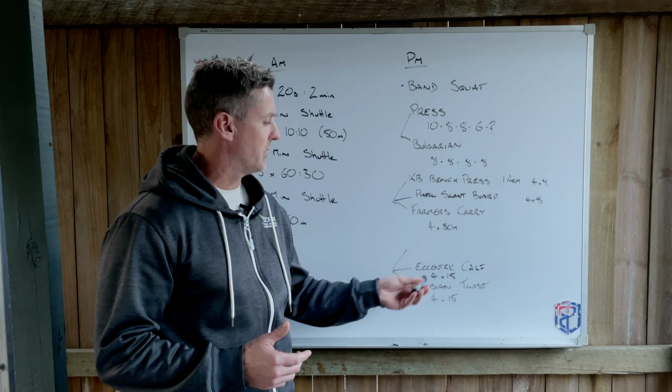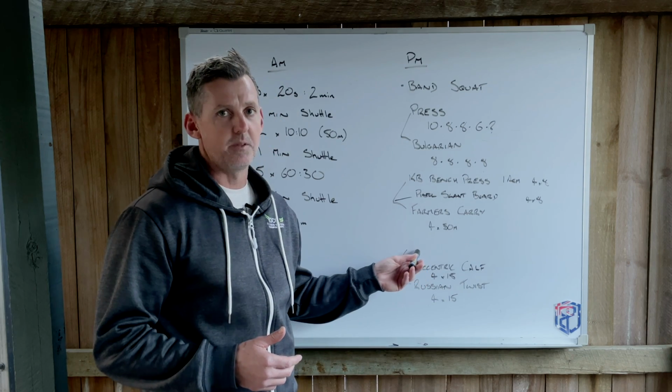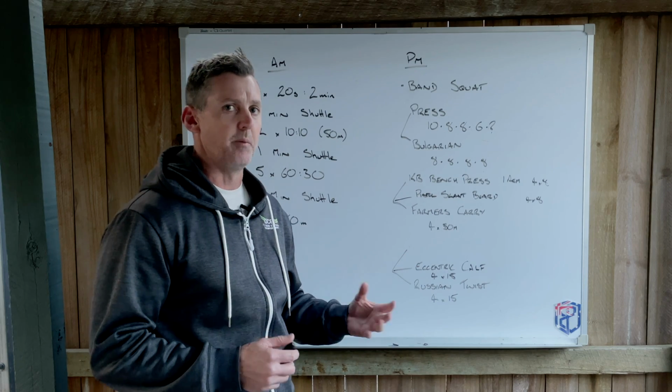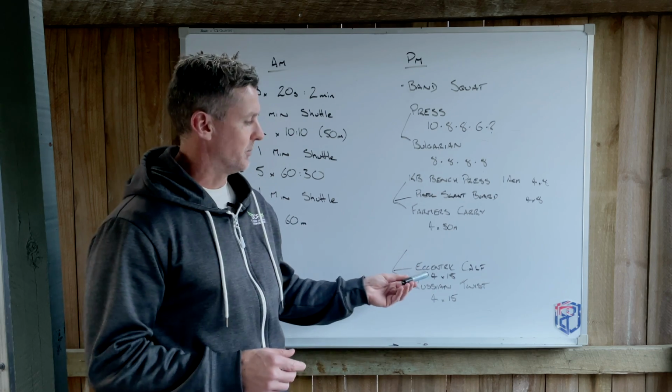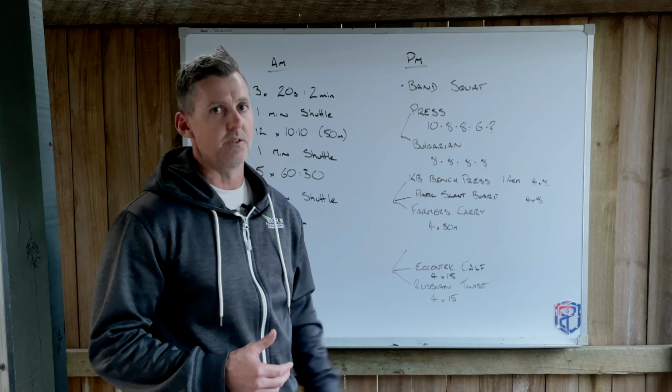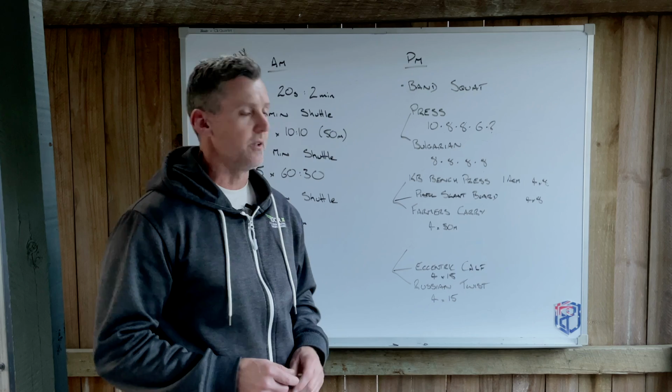And then I'll finish off, depending how I feel, what I put into there, but it'll be some sort of push, probably something around building some actual stability into my shoulder and rehabbing it more so than building the strength. And then there'll be some eccentric calf work, and then I'll finish off with some Russian twists, and then into my cool down. So this will take me about 30 to 45 minutes.